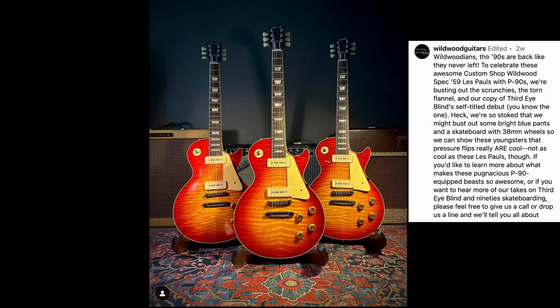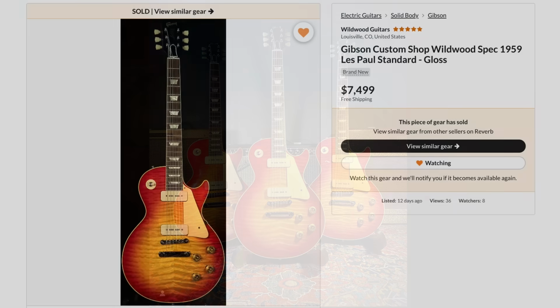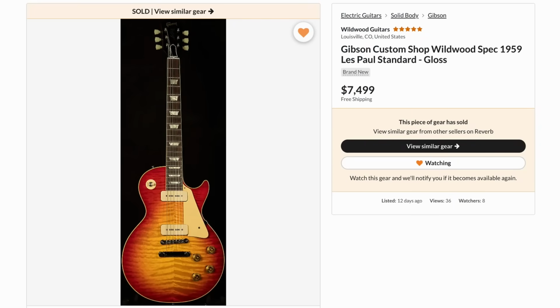And I found their caption interesting. It's like going back to the 90s. Yeah, Gibson would do runs like these. But they had more than just these three. Let's check out all the ones that were in stock.